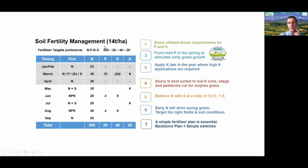And people often ask the question, if people are growing 15 or 16 tonne, do they need more fertiliser? And that's not necessarily the case. As I said to you last week, I was going to do one of the Grassland Farmer of the Year walks with John Maher and some of the people in the West Cork unit following last week's webinar. And John Galvin, that farmer he's referenced in the Grass 10 newsletter this week, is growing 15 tonne with less than 200 units of nitrogen.